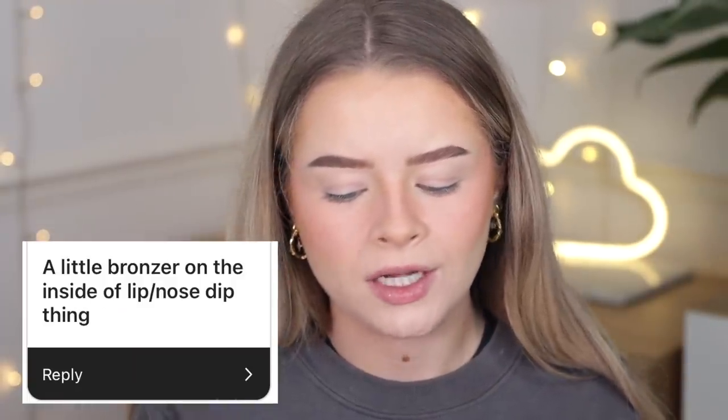Okay, so this person has said a little bit of bronzer on the inside of the lip/nose dip thing. So I'm guessing they mean this part. What even is this called? The bit in the middle of your mustache, you know what I mean? So I'm gonna take the lighter bronzer shade and I guess just put a bit there. But they didn't really say what it's supposed to do.